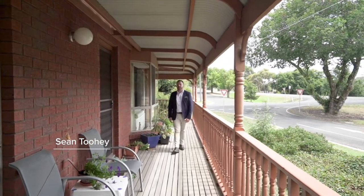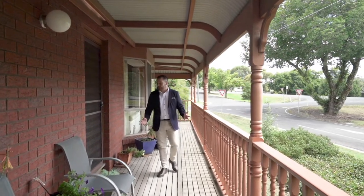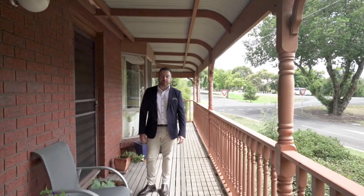Unit 4, number 415 Learmonth Street here in Buninyong. A beautiful two-bedroom unit that will make an ideal investment property. Let's check it out.